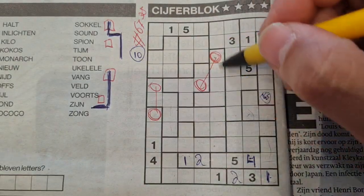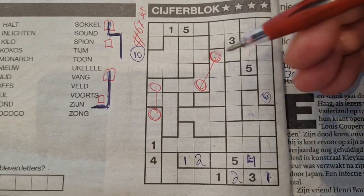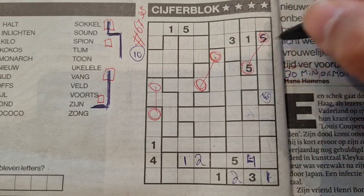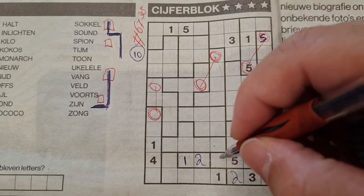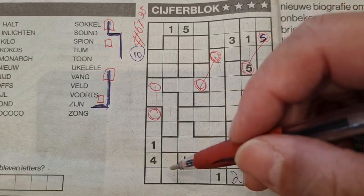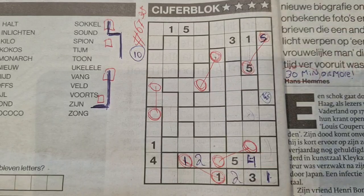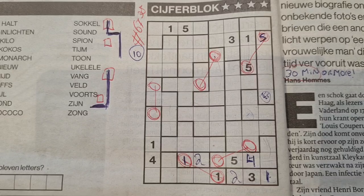The L shape. More L shapes here. Upside down, this one. This box has the same number as that box. So in this case, it's a 5 here. More L shapes here. Rotated. This box has the same number as that box. Okay, here another one. Mirrored. This box has the same number as that box. Well, it's already filled in here. Alright, do we have more L shapes? No. Then the following shape.